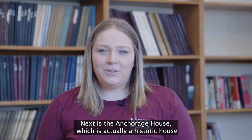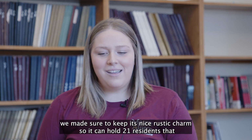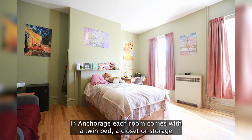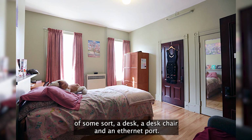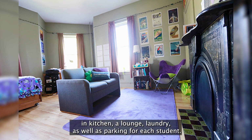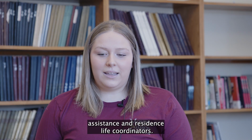Next is the Anchorage House, which is actually a historic house that was converted to a residence, but when being converted to the residence, we made sure to keep its nice rustic charm. So it can hold 21 residents that are spread out over 3 floors, and again, consist of single and double rooms. In Anchorage, each room comes with a twin bed, a closet or storage of some sort, a desk chair, and an Ethernet port. And then there's also a full eat-in kitchen, a lounge, laundry, as well as parking for each student. So Anchorage also has live-in support for students in terms of residence assistants and residence life coordinators.